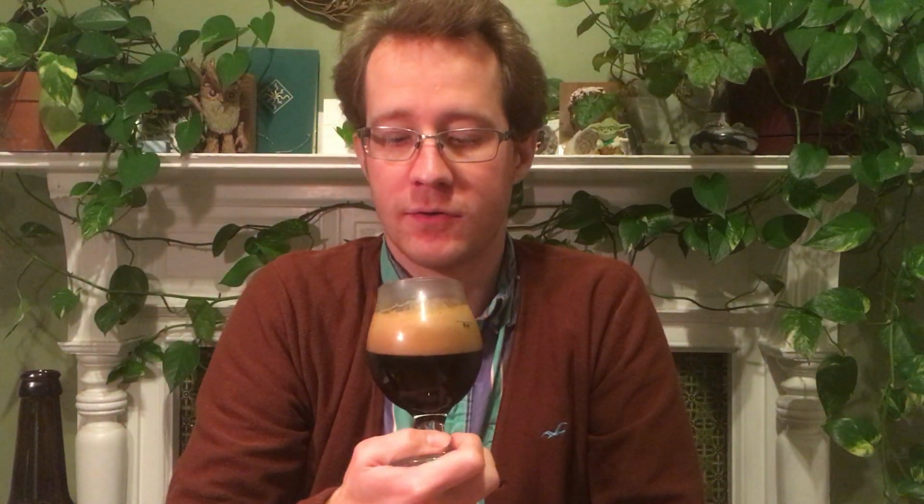Really nice head. I guess I poured it hard, but they know how to bottle condition their beers at Hill Farmstead. It's real creamy and thick, with big soapy bubbles, but also very fine ones that are almost nitro-like. That's how you know it's going to be a fantastic head.